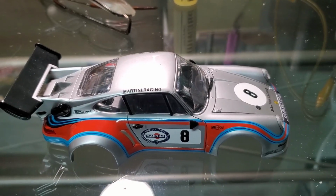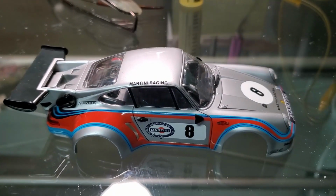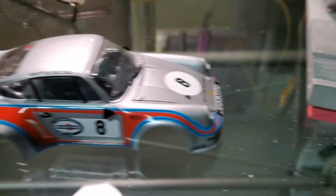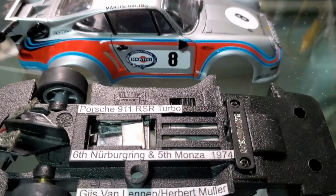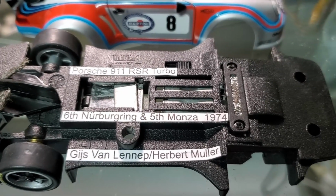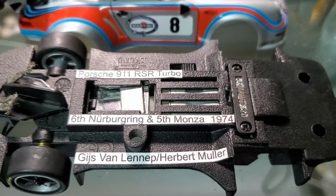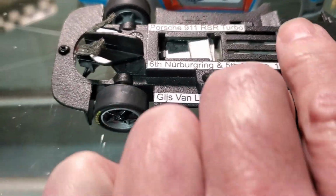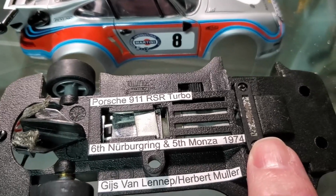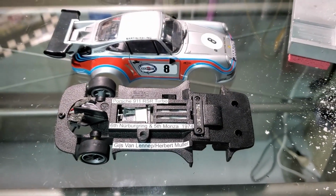These particular tires are going to go on this beautiful Porsche 911 RSR Turbo. Fix that wing. Made by Carrera. Again, look at this. Got a little bit of labeling on there. You could see who the drivers were and when it was raced. The other thing I have not done yet is these magnets are going to be removed, because I don't run magnets. I find it much more enjoyable.